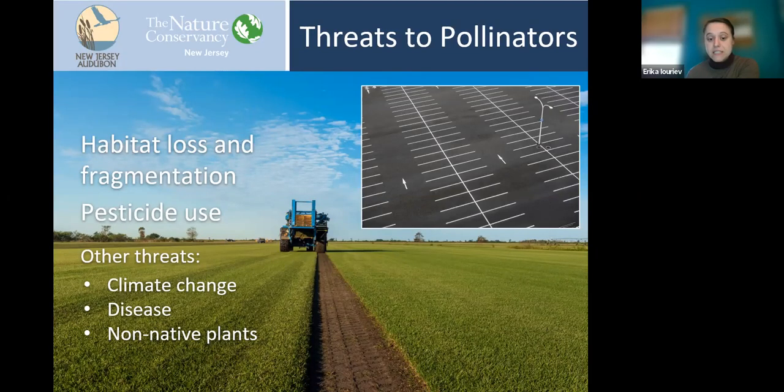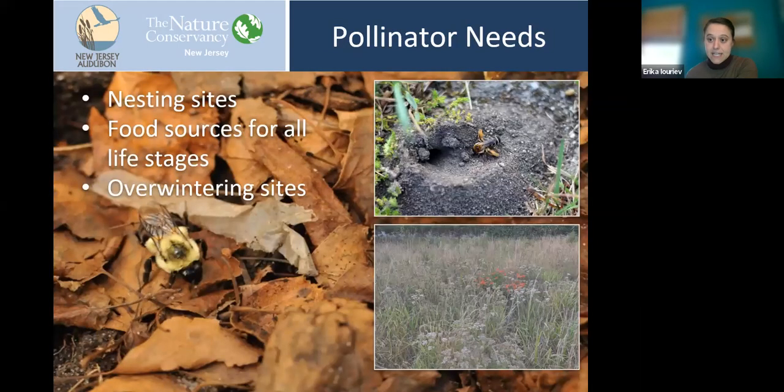While there haven't been sufficient studies on all pollinators, it's evident that insect populations in general are declining. In terms of pollinators specifically, 28% of North American bumblebees face the risk of extinction and 19% of moths and butterflies. So what is it that they need?